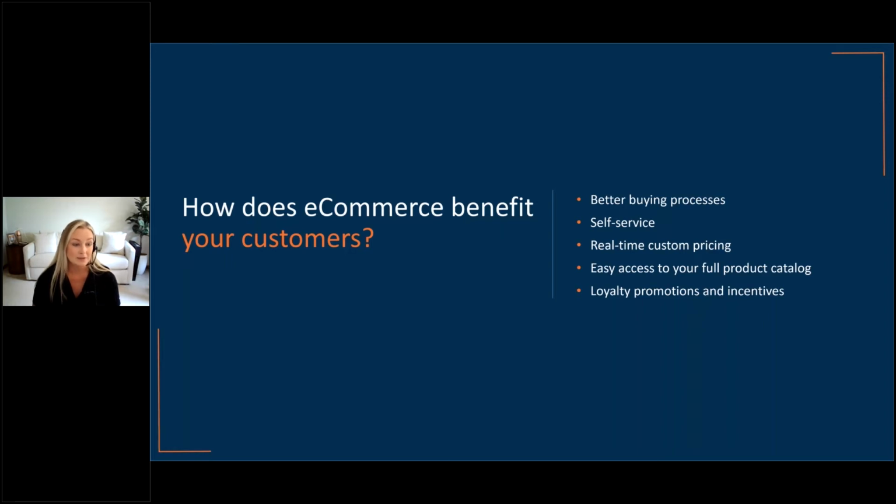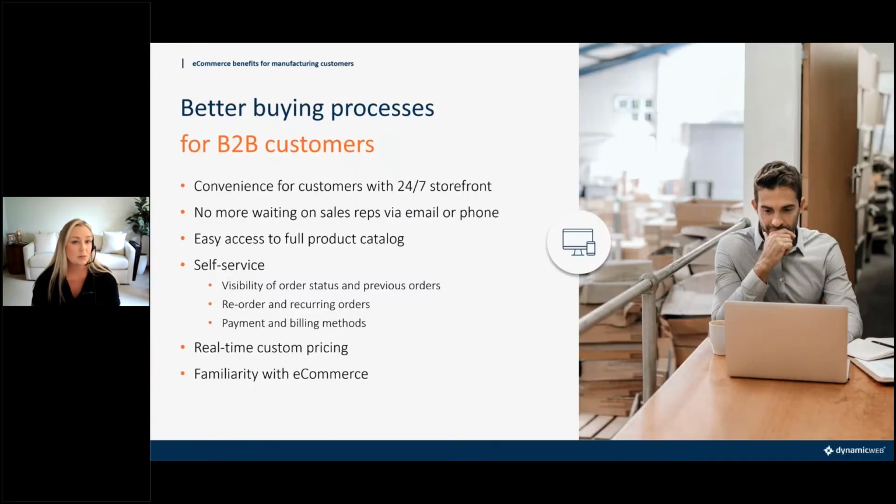You have self-service opportunities to give your customer, which contributes to that better buying process. Real-time custom pricing. Your customers want their pricing when they're shopping instead of having to call a salesperson to make sure that they're getting an accurate price. Easy access to the full product catalog. We'll talk about what happens if one of my customers has a different product catalog than others. Well, Dynamic Web can support that. Loyalty promotions and incentives. So better buying processes for B2B customers.